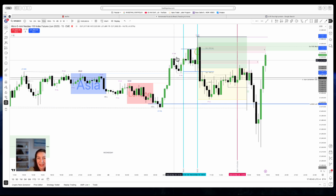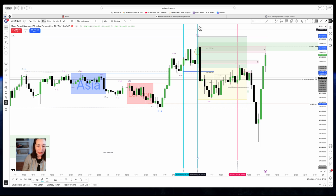Let me just adjust my camera here. Sorry, guys. So that's how we know that it's a retrace. 3 candles generally is a retrace, and then price moves up. We had a strong candle down, and then price came up at 9:30, and I'll just move this over here, but I wanted you to see this vertical line is 9:30. We had this big wick.